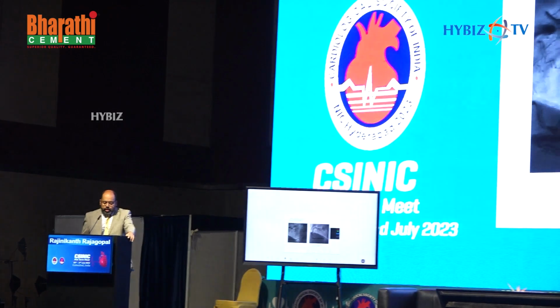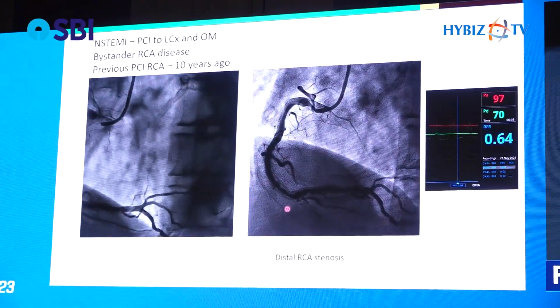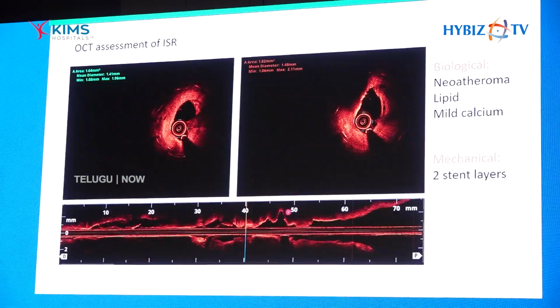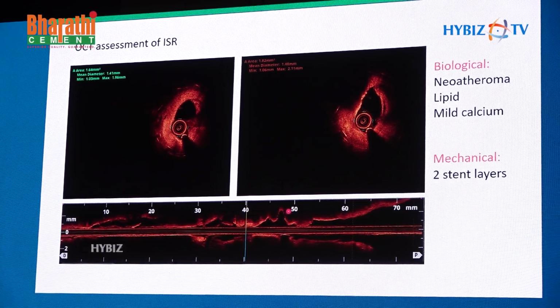We looked at the distal RCA lesion, which you can see here. That's to be absolutely sure is significant. We did FFR, RFR actually, that was positive significantly. So we proceeded to PCI. We did imaging first, and that showed a bit of both. So the biological problem here was neoatheroma.